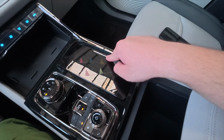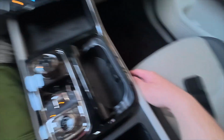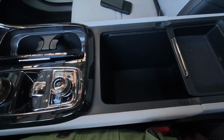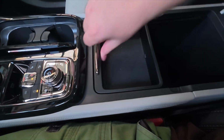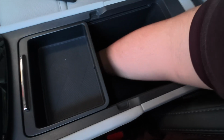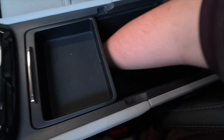When you press this panel, it reveals some cup holders, and for the center storage, you have this very huge space over here. I mean, look at how huge it is. I think half of my arm can fit in it.